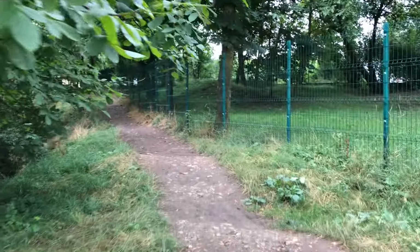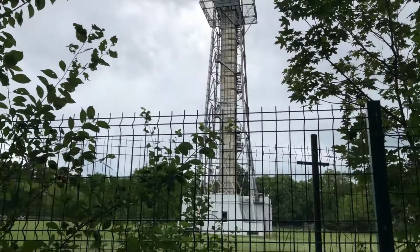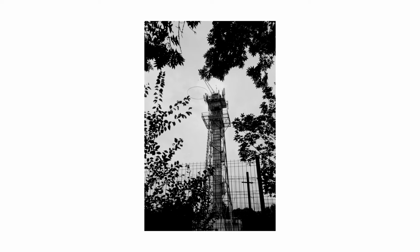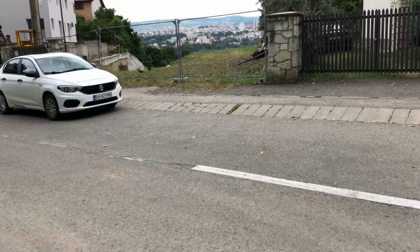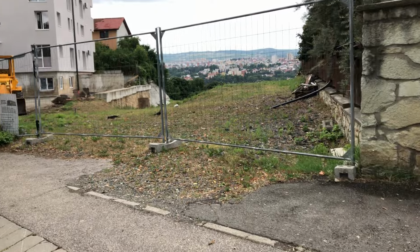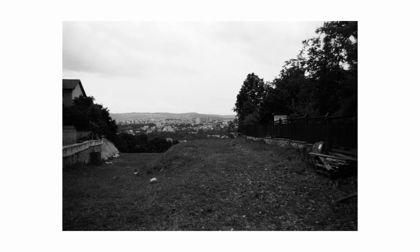Where are we going? At the top, we were looking for the views. To the tower, maybe? We found a parachute tower instead. Here's a good view with some fences. Beautiful. Looking for a better view. Will we find it? I don't know.